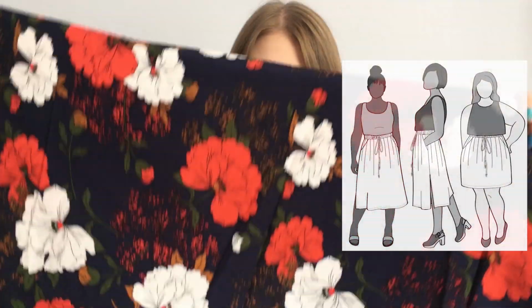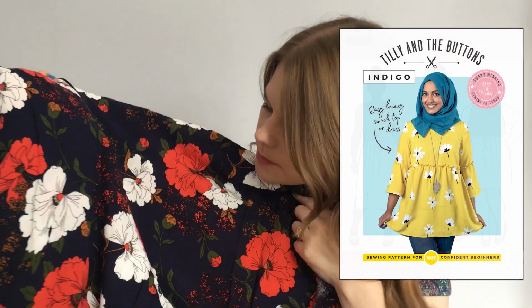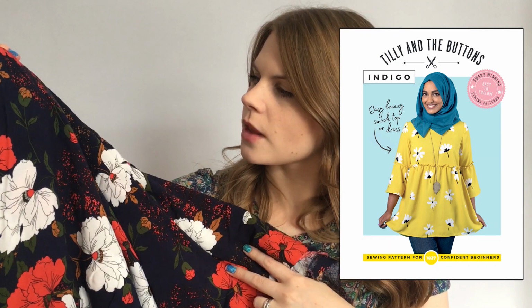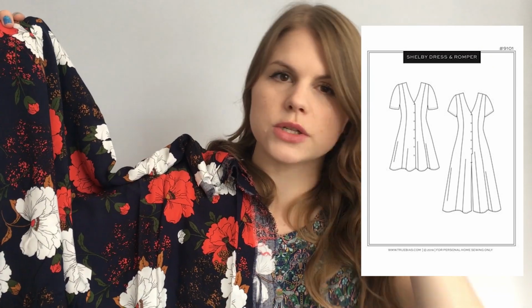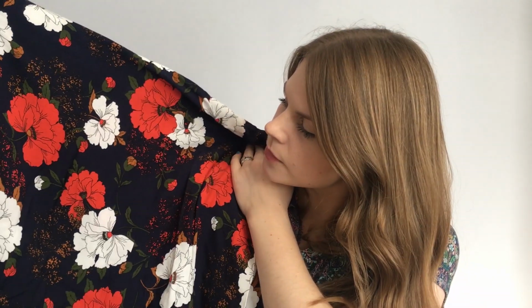I was tempted by a Donovan skirt because the other one I've made I've worn a lot and I really love it. But I'm wondering about a shirt dress or something like that. Just not really sure. Or maybe an Indigo. Or I've just bought the Shelby romper and dress that I could make for it. I'll post pictures of the patterns up so you can see which ones I'm talking about.